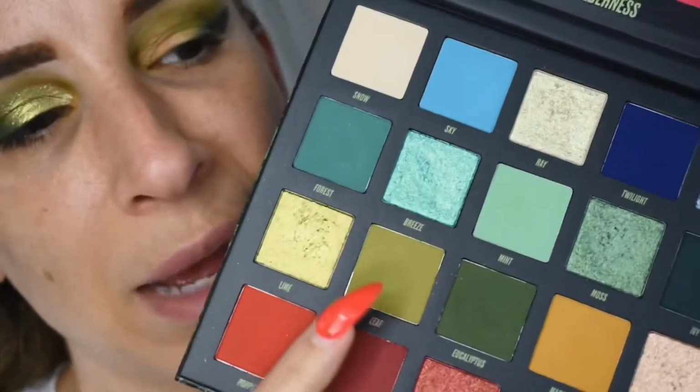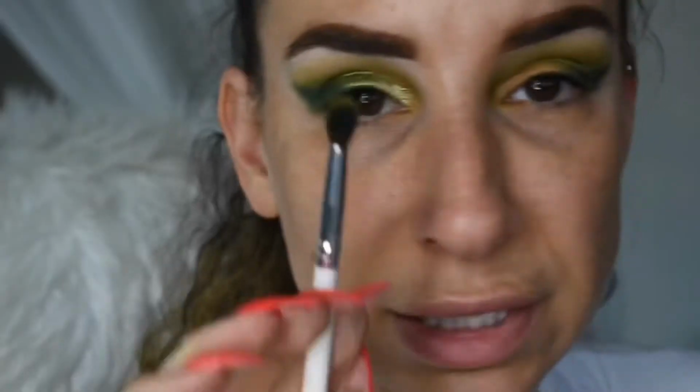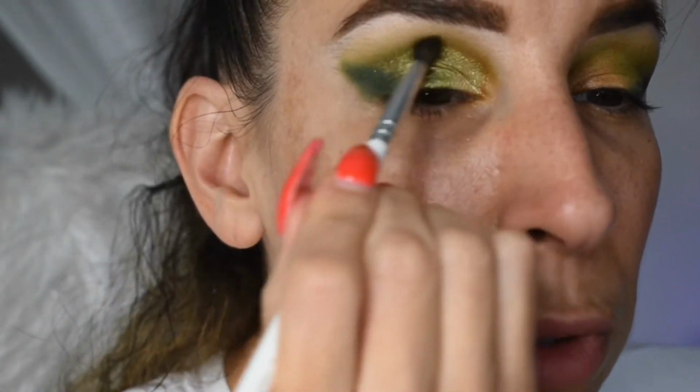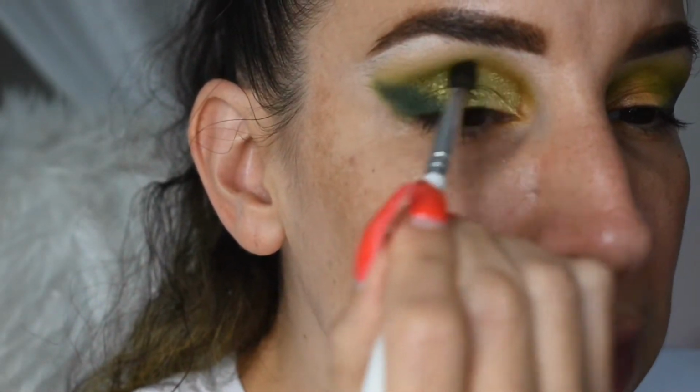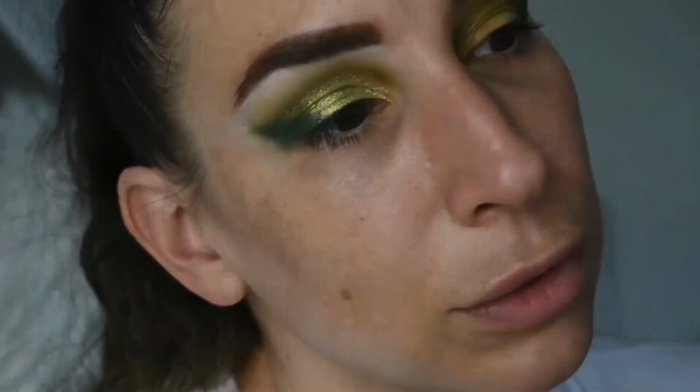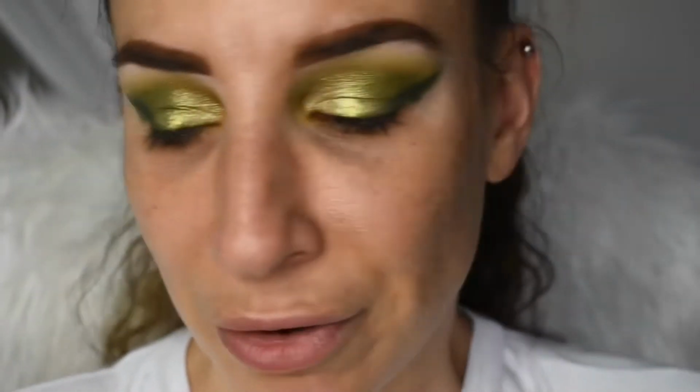I'm also going to tap back into Leaf, this shade right here. Same little brush, and I just want to run this along the top of the shimmer where the green was laid down. So this is how the eyes are currently looking. I'm going to go ahead and pop on some lashes, and the rest of my base will be back for the lower lash line. Okay, y'all, I'm back, but I'm not finished.